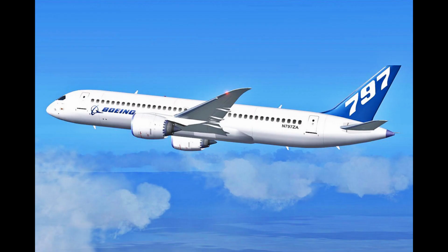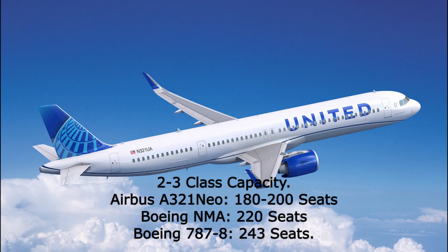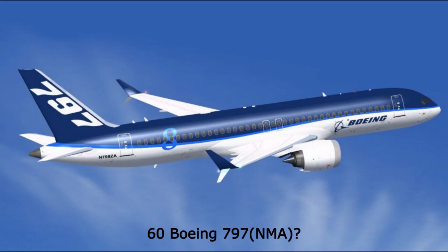Maybe by this point, Boeing would also have their Boeing NMA in the works, and you better believe that United is going to order at least 60 of them to fly on transcontinental flights, but also to replace the older 787s, which by that point will be over 20 years old. And of course, since it's sort of the middle ground between the 787 and the Airbus A321neo, it may definitely be a great aircraft for United to have, in my opinion.